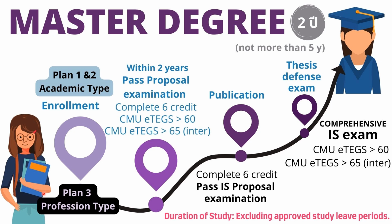And for Plan 3 professional type, the student does the independent study or IS instead of the thesis. And the first step, the student needs to do the enrollment first. After that, they need to pass the IS proposal examination. And before that step, they need to complete at least 6 credits of the lecture. You can see that it is different from the academic type in that the CMU test score is not required for the proposal examination, but it is required for the IS examination in the final step. And for Plan 3, the comprehensive examination is also required.